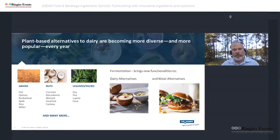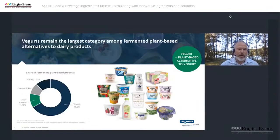So of course cultures can bring a lot to both dairy alternatives and to meat alternatives, and specifically today, as I said, I'll focus on the dairy alternatives. If we look at the fermentation sector of the dairy alternative segment, plant-based yogurts are by far the biggest segment within there, with a lot of consumer interest now also in plant-based cheese.